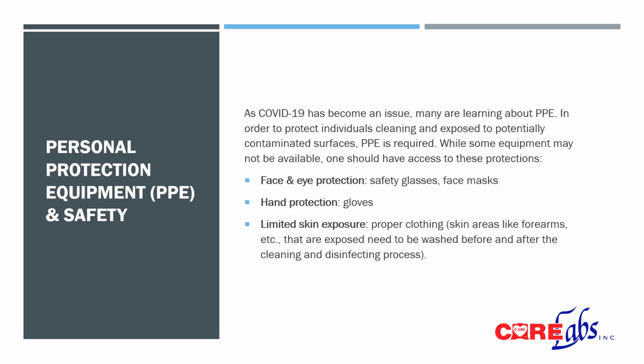You want to make sure you have hand protection for gloves and limited skin exposure. Proper clothing, skin areas like forearms, etc. that are exposed need to be washed before and after the cleaning and disinfecting process. So you want to make sure that you have the proper PPE equipment on whenever you are cleaning and disinfecting.